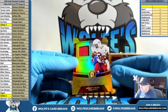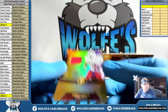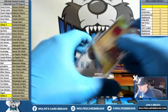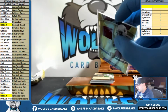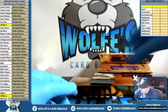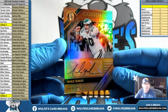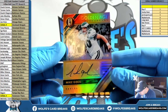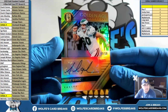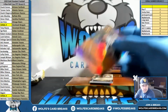Emmitt Smith for the Cardinals, number to 199. Very cool. Philly, Mike Golick, auto, 9 out of 10. Golden Age autographs. Philly going out to Nick M. There you go, Nick. 9 out of 10. Golick. That's cool.